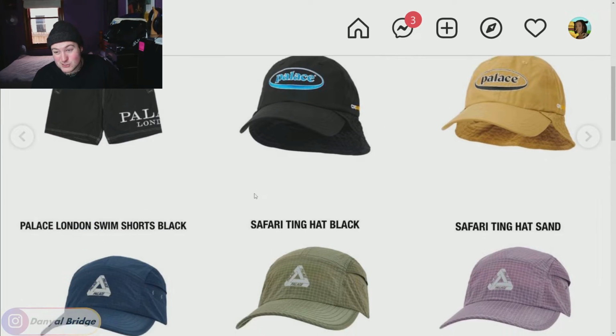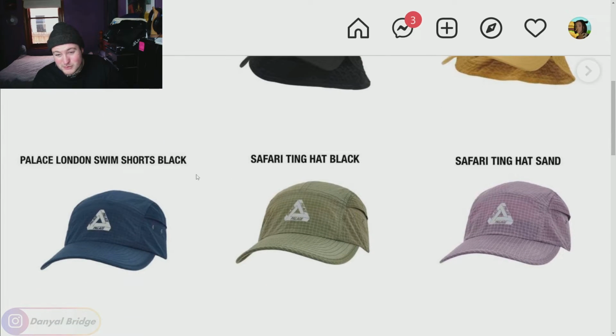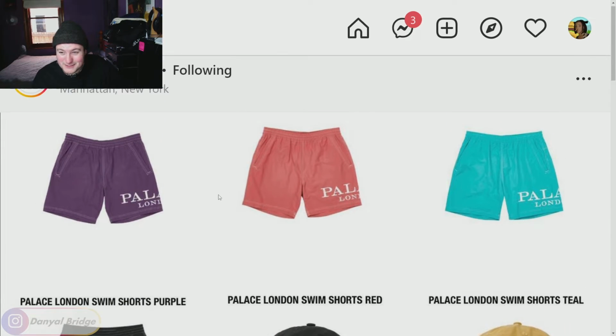Out of everything on page 2, God, it's a bit like page 1. What do I like the most? Probably just the navy hat, the navy Crip Stop Grid 4G cap. There's not a lot this week that I'm really feeling.